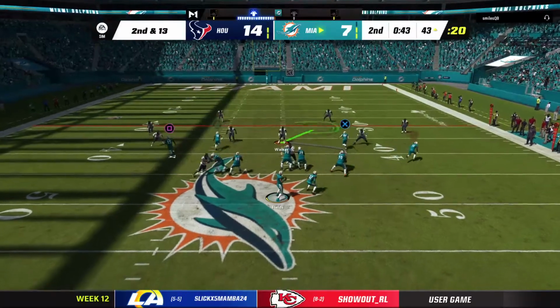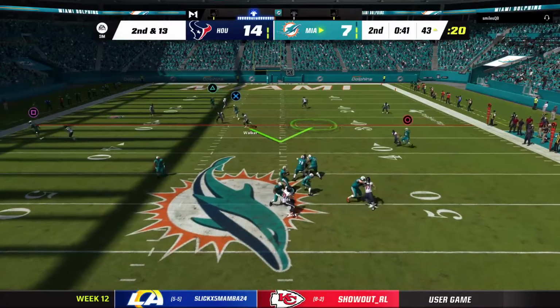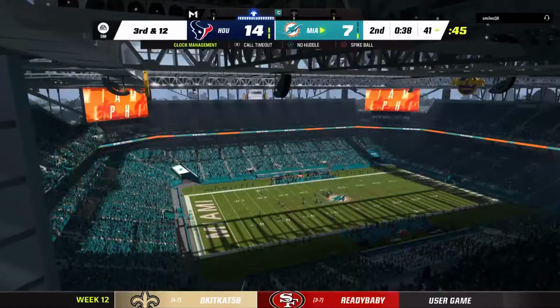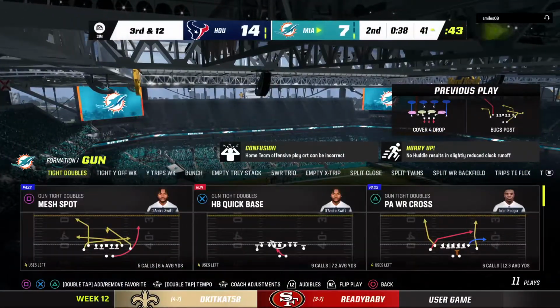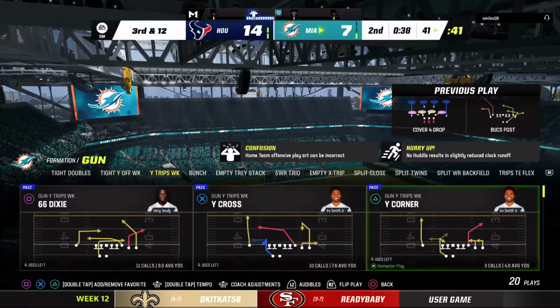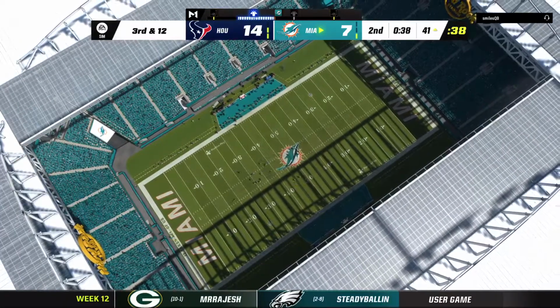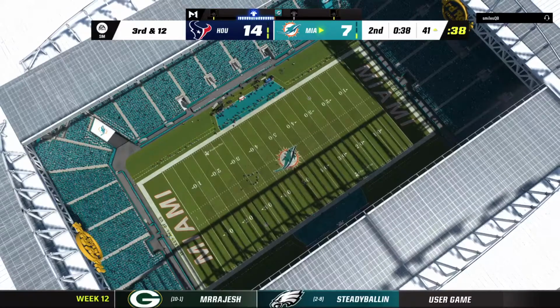You know, because they bring in your tight end, keep him in. Your running backs, they have to step forward. Bottom line, your offensive line has to block them first to give yourself a chance. The Dolphins going to take their 2nd timeout as they stop it here with just under 40 ticks to go in this first half.